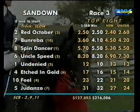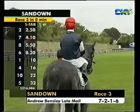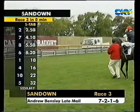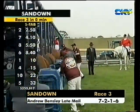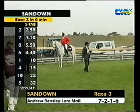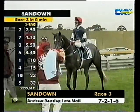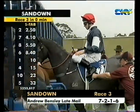Backtrack side, this is race 3. 4 to move in. Red October holds favouritism here. And second pick, Bunreaver. Spin Dancer has been well supported into third favouritism. Now Red October comes up into the stalls. Bunreaver and the field to get ready. So another opportunity for Damien Oliver on Bunreaver, 1,499 wins for Damien so far.